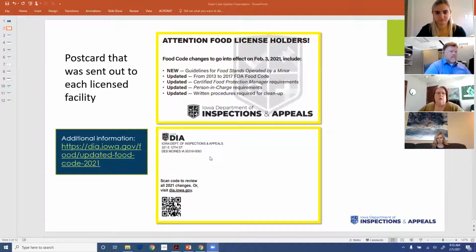We also recently sent out emails to all of the license holders as well with the same information. So if you've not received that, you can go directly to our website again and find the information with all of the things that Mark and I will be talking about today.